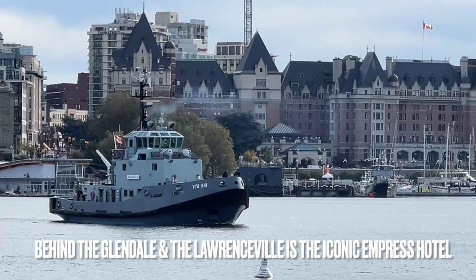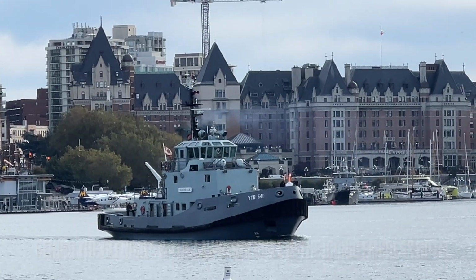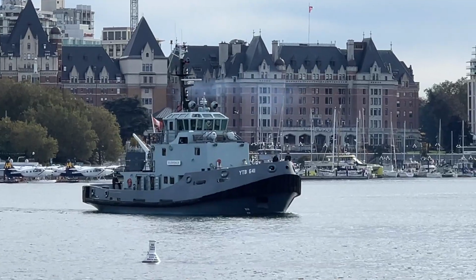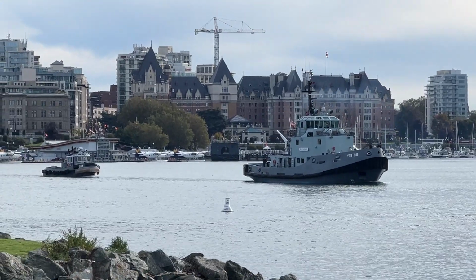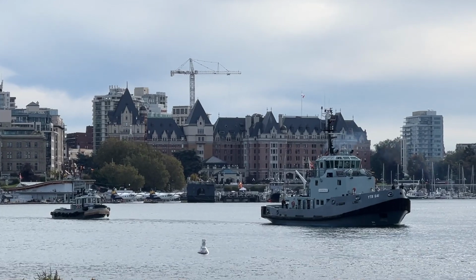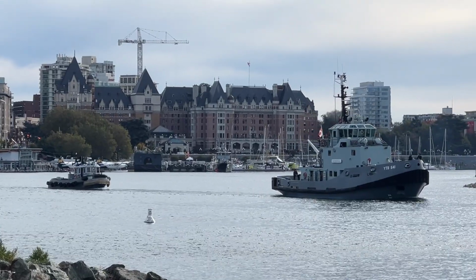Behind the Glendale and the Lawrenceville, you'll see the iconic Empress Hotel. Not only is it a landmark of Victoria, but it also holds a special place in my family's story. This is where my parents met when they worked here as young adults. My mom was an elevator operator, and my dad was a houseman. After I was born, my dad had a brief career in the forestry industry, but he returned to the Empress and eventually retired after a 35-year career at this magnificent hotel.